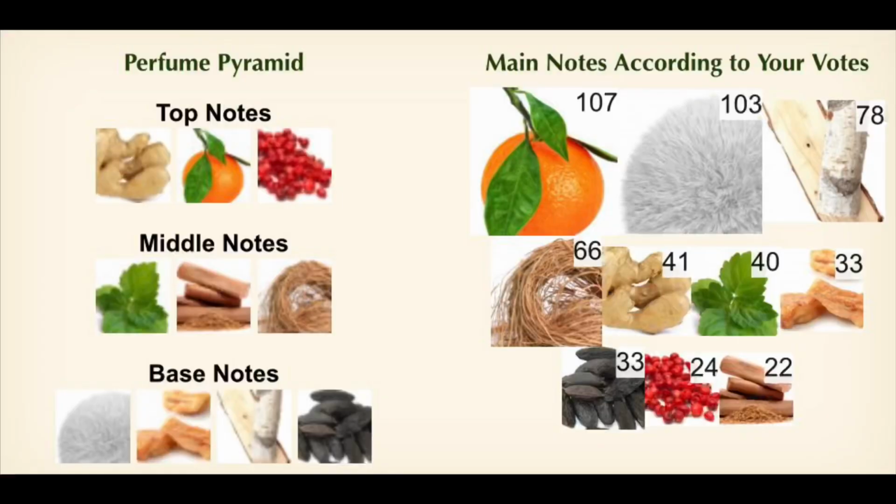Okay. Creed Aventis Cologne. We have notes of mandarin, basil, rose, patchouli, Indian sandalwood, vetiver, birch, styrax, musk, and tonka bean. I apologize for that. A lot of notes.